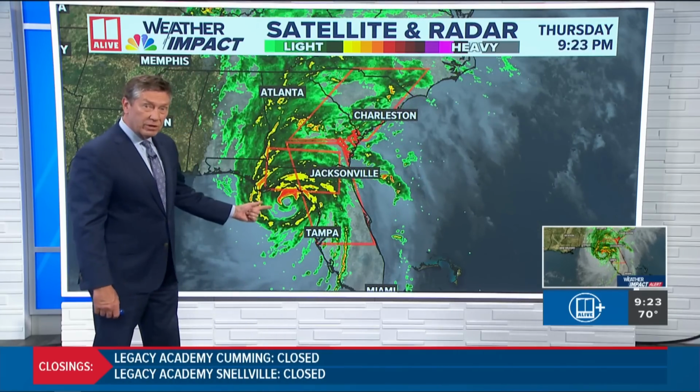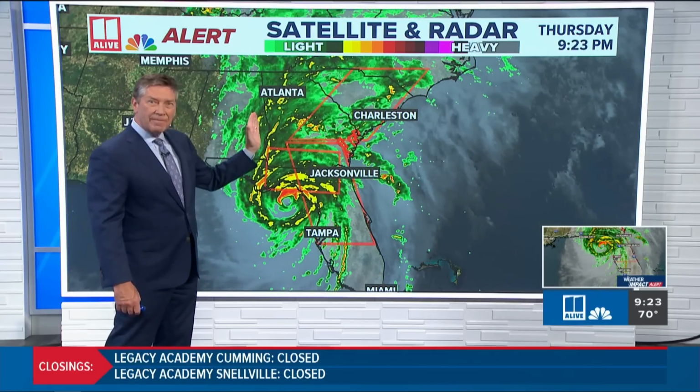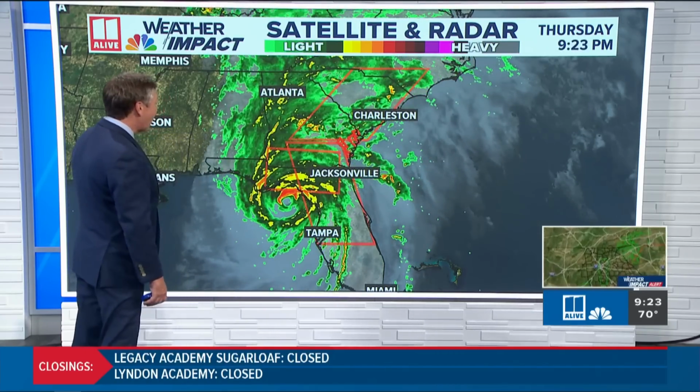As this moves inland, it's going to track right through Atlanta, maybe Atlanta over toward Athens. I think the center of the circulation will be maybe a little bit to the east of Atlanta. That'll be better for us, but still not good news for the Athens area.